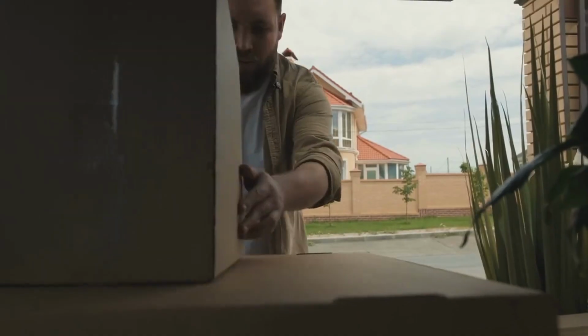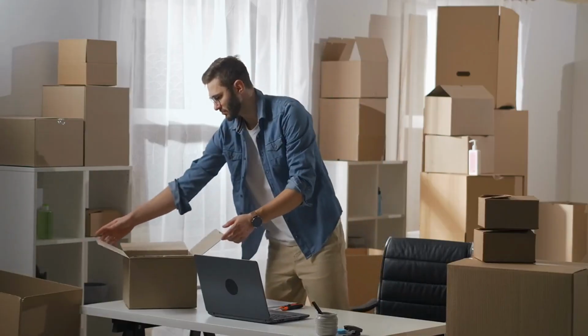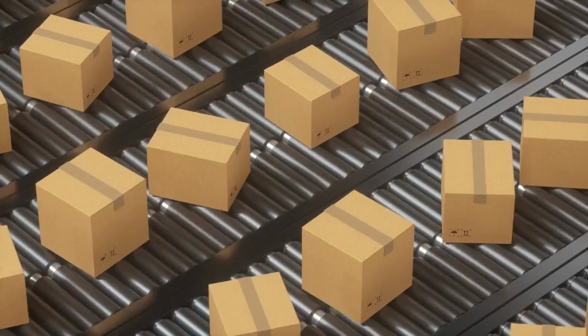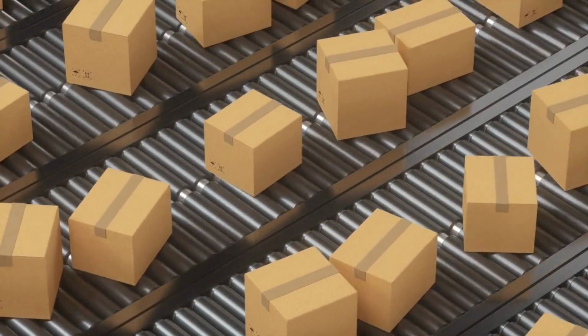Chapter 4. Tech Gear Essentials. Gadgets you didn't know you needed. Traveling today means that we're never far from our gadgets. But packing the right tech gear can make all the difference in how smooth your trip goes.